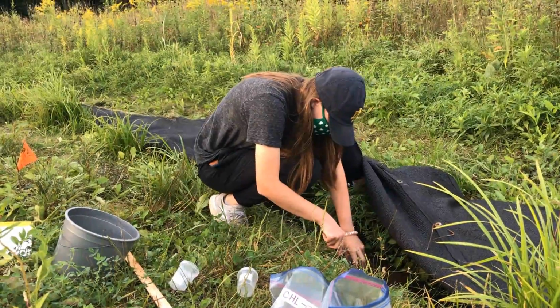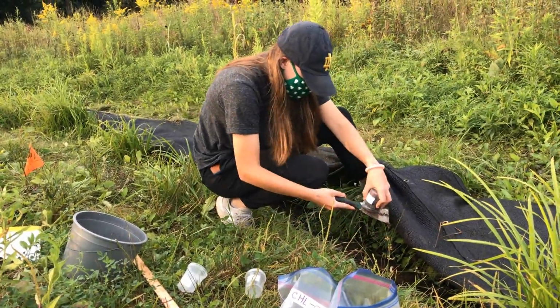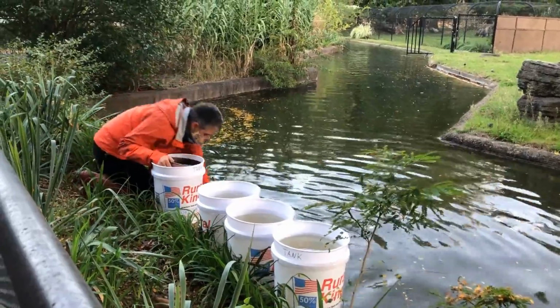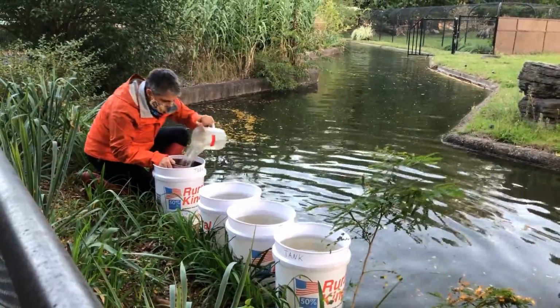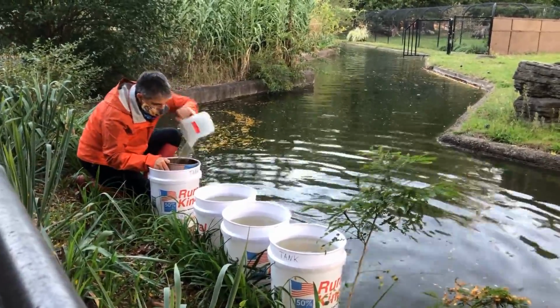During each phase of our experiment, we also collected substrate samples so that we can measure the amount of biofilm in the streams. During each of our shading phases, we added eDNA into the streams and measured how much was left as it moved farther and farther downstream.